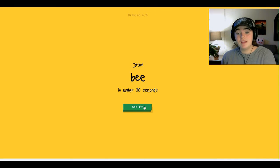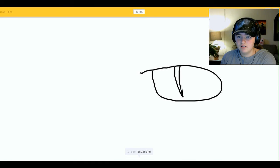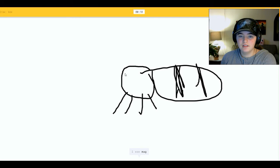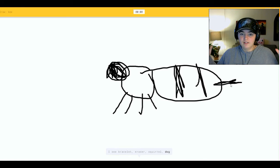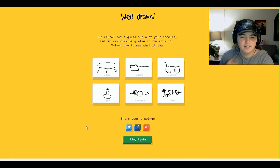Why do you gotta bring all the bugs into this? I see keyboard. Or bandage. Bee. And then compass. It's got a big... I see legs. Or basketball. Wait. Or piano. What does his head look like? I see bracelet. Or eraser. Has a stinger! Or squirrel. Or dog. Sorry. I couldn't guess it. Oh, I forgot the wings. I see carrot. He sees carrot.